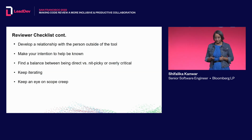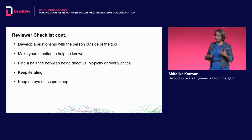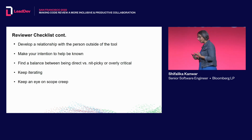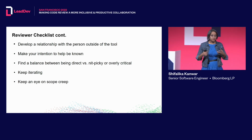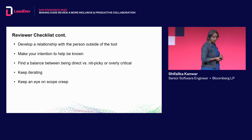Use collaborative, empathic language. I've already mentioned this. Develop a relationship with the person outside the tool. And most of all, make your intention to help be explicitly known. The reason being, sometimes if I let my intention be known, the other person can ignore some words if I were to use some wrong words.